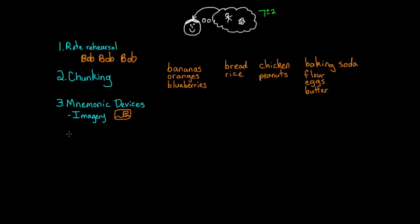items. The next 2 mnemonic devices are really good if you need to remember something in order, so a sequence of items. And those are called the peg word system and the method of loci. Both of those really just involve making anchors and linking your new information to those anchors along a specific path. For example, the peg word system is more verbal anchors.